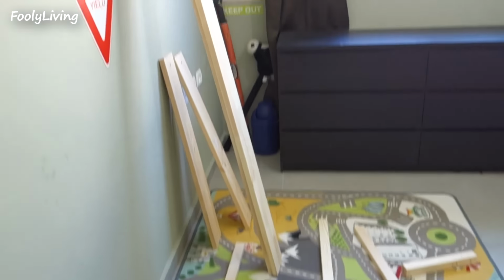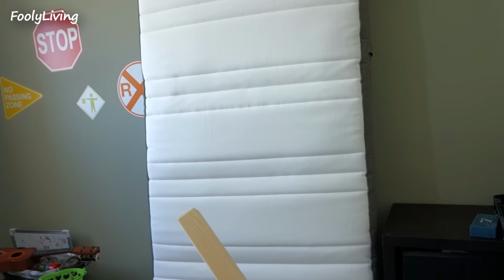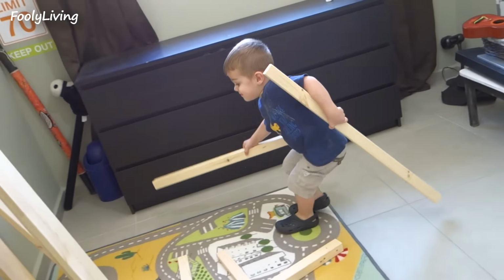So we got all this mess. Had Rafael take all his toys in there, so that's where they ended up. And here's the bed, and I have to move this over here. This mattress stinks so bad. It smells like fingernail polish remover. It says it'll take a while to off-gas.